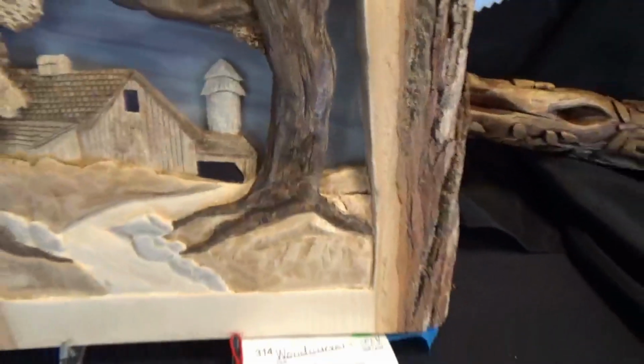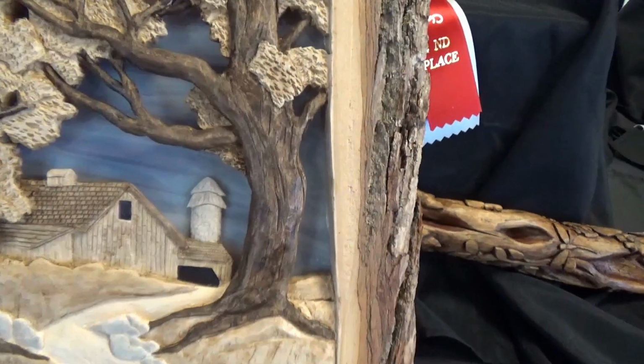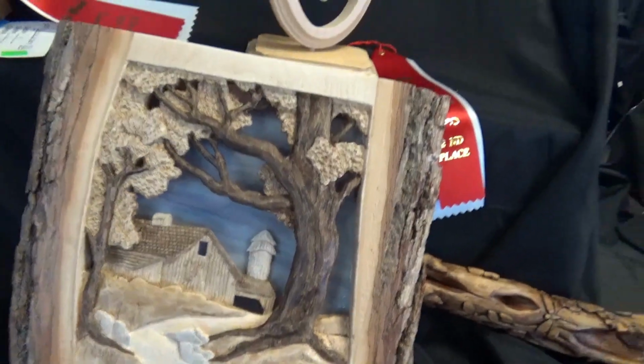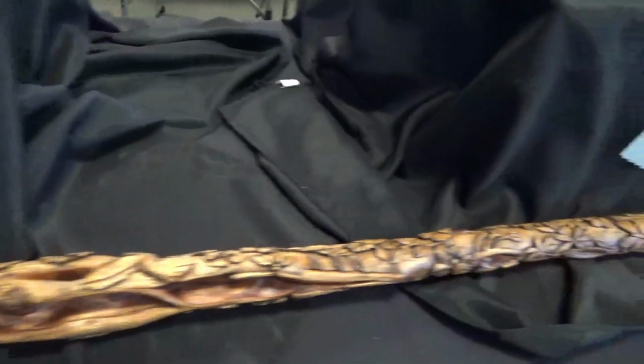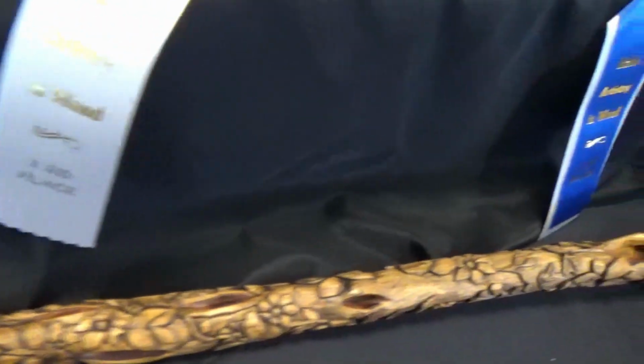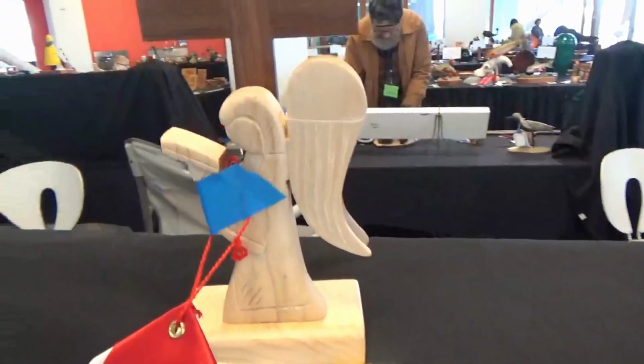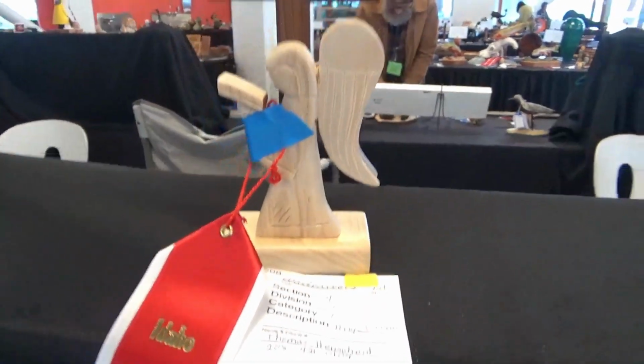Another relief carving here, backlit. It's got glass on the back. There's actually a light behind it that I can't reach to turn on. Walking stick we have carved with all the flowers coming all the way down. Carved spoon. Angel reading a book with a cross behind her.